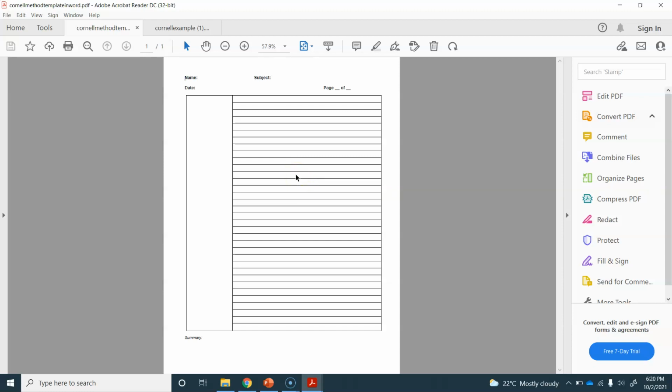But of course, if you want to work on a computer, you can easily set up something similar to this in Word so that you have everything organized. If you're working in Word, though, I would recommend that you use a larger font when you're using the Cornell method, because if you use a small font like 11 or 12, you're going to end up with a lot of information on one single page, and it's going to be quite difficult to summarize all of that in a sentence or two. So use a bigger font so that you're actually restricting the amount of information.